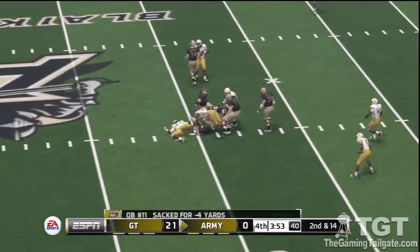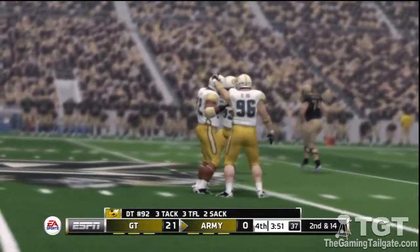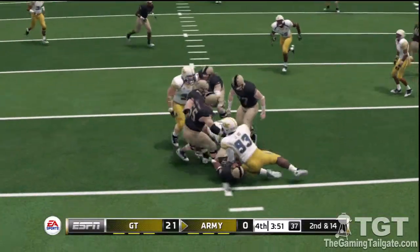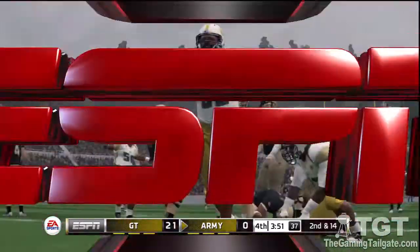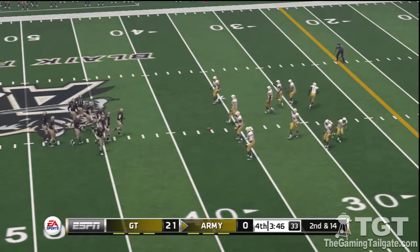He's going to try and scramble. And he's going to come up with a sack. That is a loss of 4 yards. That makes it second and 14. This is the 10th play of this drive.